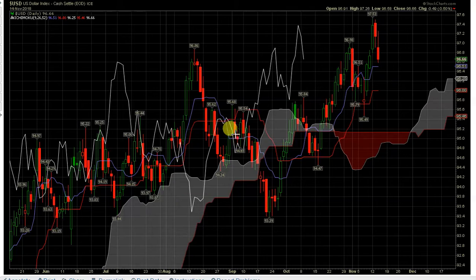It's been in open space ever since it moved above price here, and even more significantly above the longer term or the intermediate term midpoint moving average here. Now remember, the Chikou span is plotted 26 days back, but it is definitely in the clear. That means that this baby is trending. It is trending, and there's no stopping it right now.